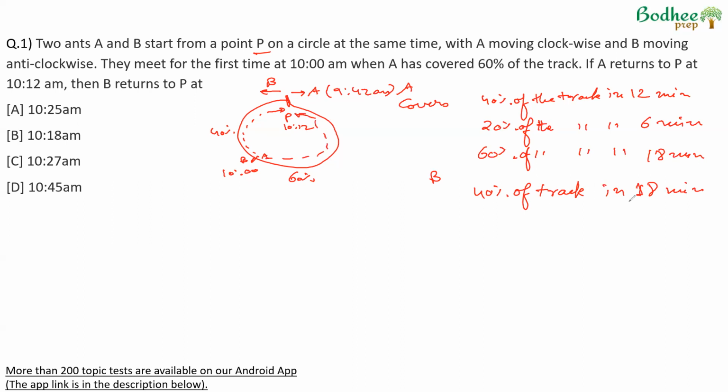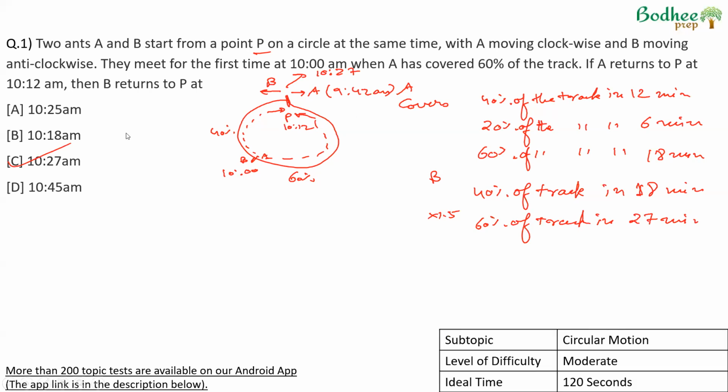So if we multiply by 1.5, 40 into 1.5, 60% of the track, that is the remaining track, B will cover in 18 into 1.5, which is 27 minutes. So the remaining part of the circle from 10, B will take 27 minutes, and therefore B will be at the starting point P again at 10:27. Just using proportionality and then finding the times. In terms of level of difficulty, I'd say moderate-ish question, should not take more than 2 minutes to solve this question.